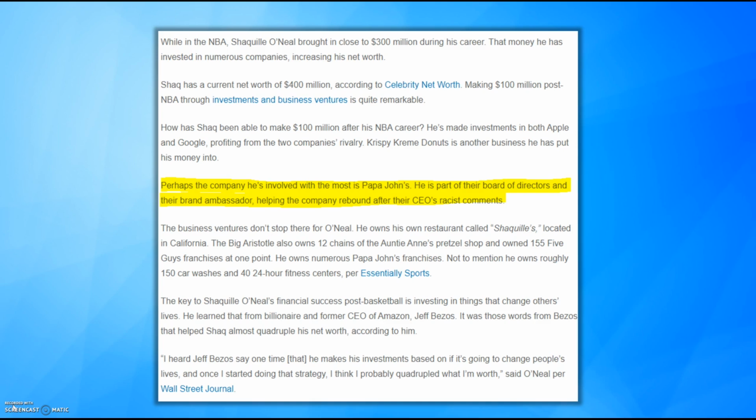He's got experience of running various franchises like Five Guys and Papa John's, which he's the brand ambassador for, as well as being on the board of directors. With his investing background and persona, he should be a huge asset to the company, which I'm sure will benefit both parties in the end.